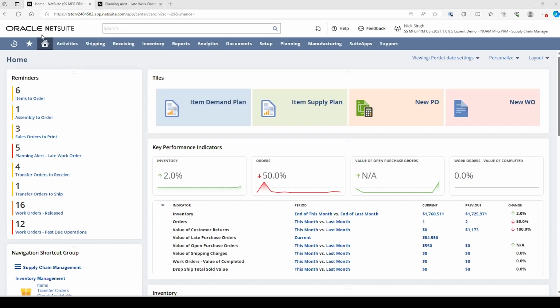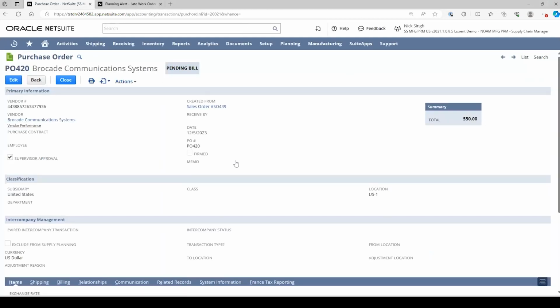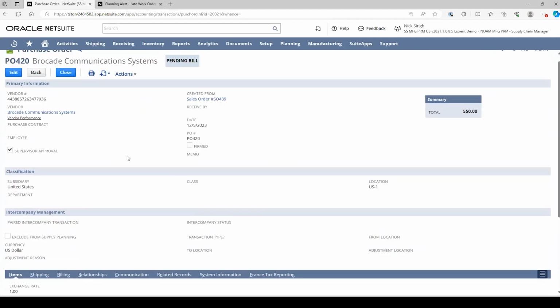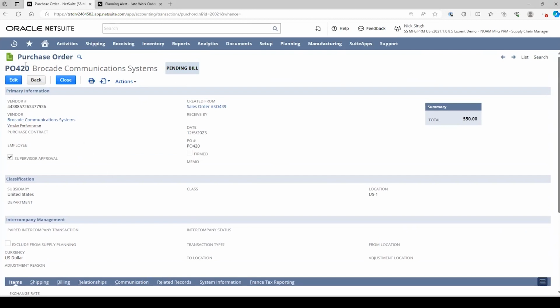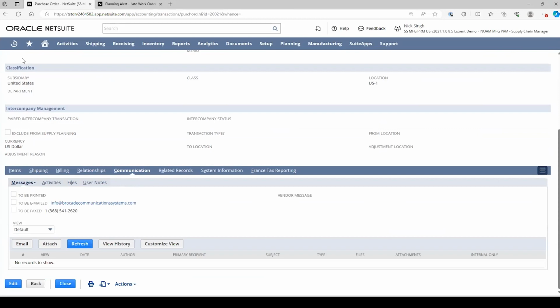So if I have, let me pull up a work order here, or sorry, a purchase order. NetSuite has a pre-built integration with email. So I can actually email directly from NetSuite and it synchronizes with my email. So in this case, I have a purchase order. On the communications tab of my purchase order, I could literally just go into edit mode, click this checkbox for to be emailed and save, and it's going to automatically send an email to the preferred email associated with my vendor here. And once it sends that, I actually get to see the whole history of email exchange. So if the vendor responds, it's going to show up in this history in NetSuite as well as my email.